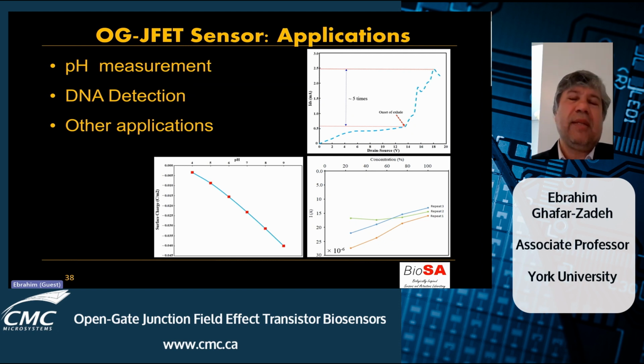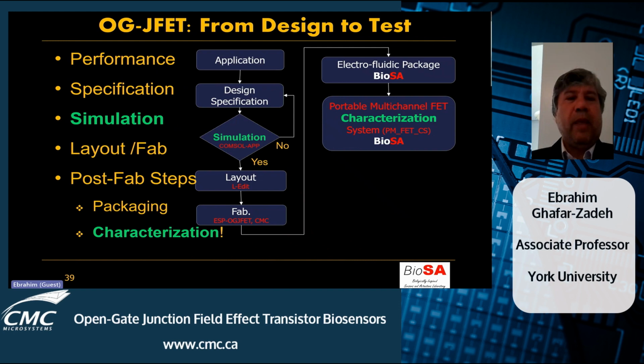So indeed, indirectly, as I mentioned before, the pH can be used to give an assessment of the surface charge. And if I want to give a summary of the main functionality of the Open-JFET sensor, I can say the Open-JFET is the best for measuring the charge density caused by, for example, cells or other types of molecules, and that can perfectly be used for the sensing purpose.